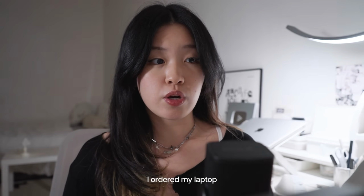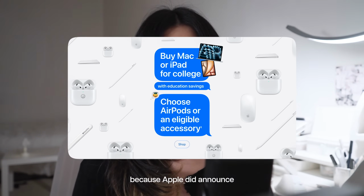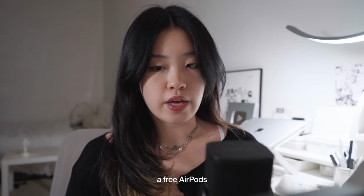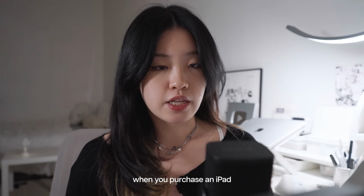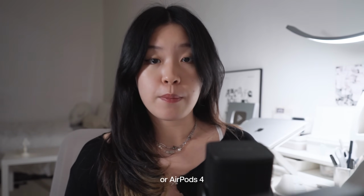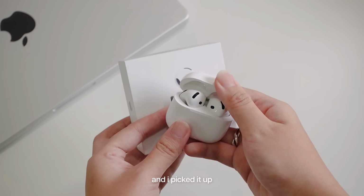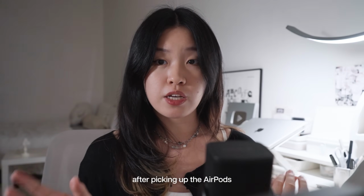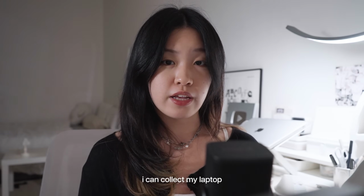I ordered my laptop via the student discount on Apple because Apple did announce a university student discount which offers you a free AirPods or an Apple Pencil when you purchase an iPad. But if you purchase a MacBook, you either get a Magic Mouse or AirPods 4 with Active Noise Cancellation. I got the AirPods 4 and I picked it up in TRX on a separate day. After picking up the AirPods, I had to wait out another few days before I can collect my laptop.